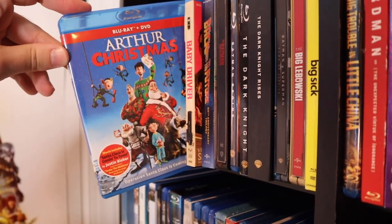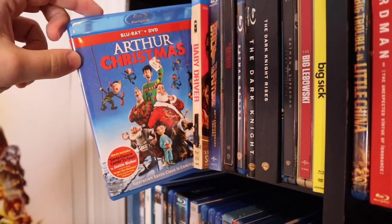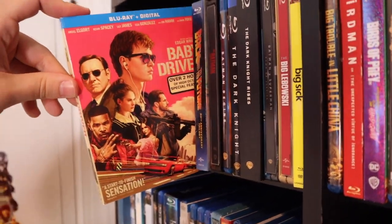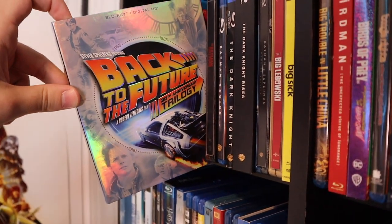Arthur Christmas, a movie that's actually got a lot of charm to it. I did try to rewatch it for the first time in years this year, though, and I started to doze, but it's still sweet. Baby Driver, a movie with some of the best editing ever. The Back to the Future trilogy. 1.21 gigawatts. Great Scott! Love it.